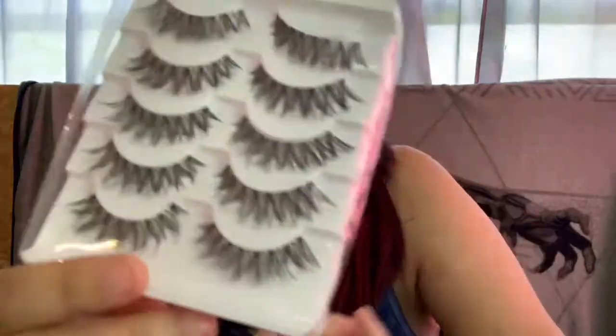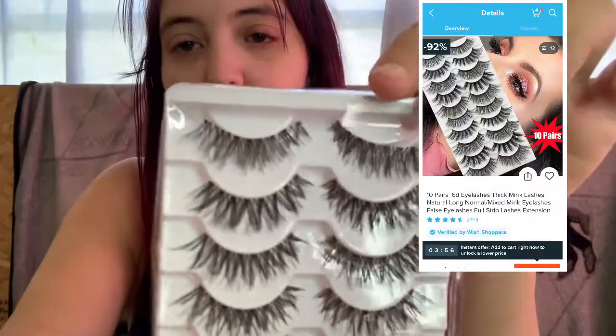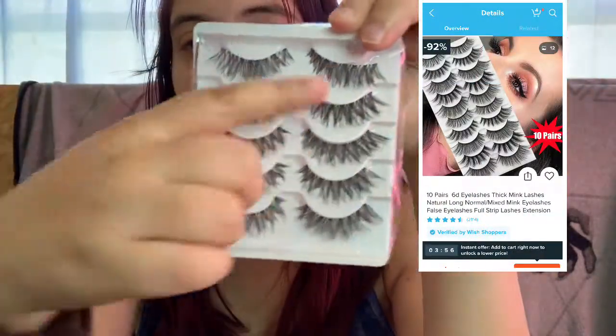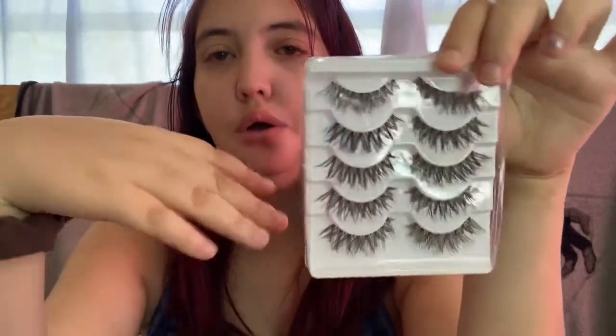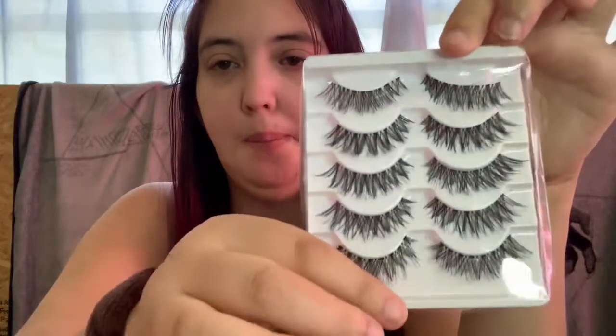Today's video is gonna be about me reviewing some stuff that I bought on Wish. The first thing I'm going to start with is some lashes I bought on Wish, and they came like this. I got a whole pack of these lashes, and I got another pack like this too. You can order how many you want. I ordered two, but the other one I really don't know where it is.